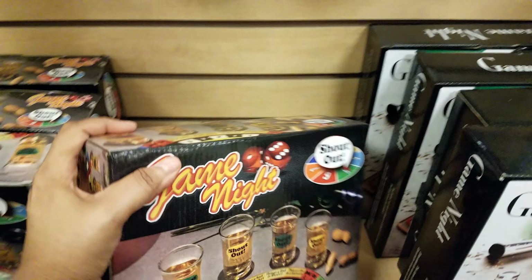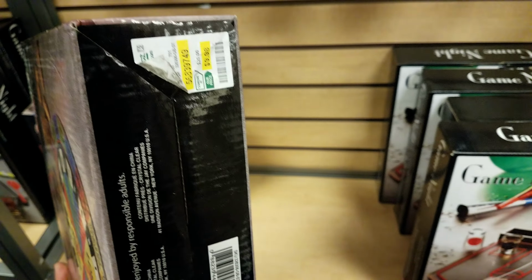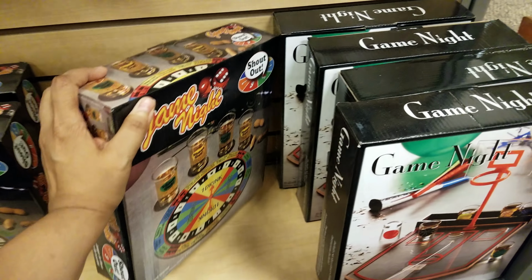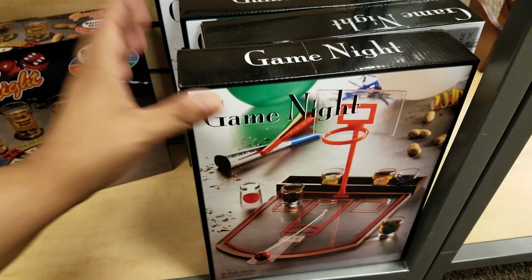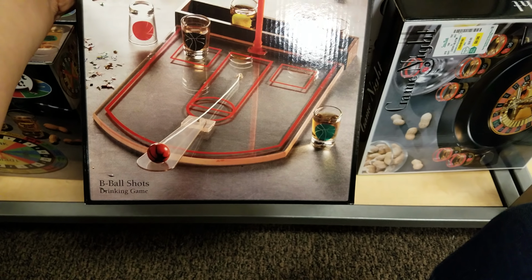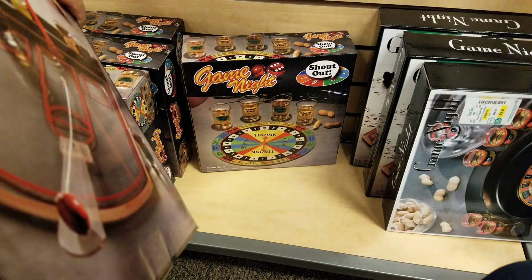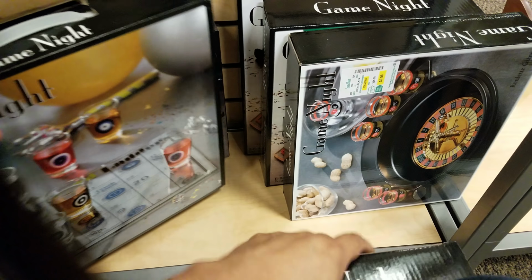Drink, 2 drinks. Oh, that's funny. This one's actually going to be $9.45. That would be kind of fun. And look, they have a basketball one too right here. This is so funny. This is a good gift. Look, little basketball and you put it in the hoop, take a shot. That's going to be the same price. I'm loving these. Oh my gosh.